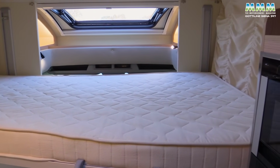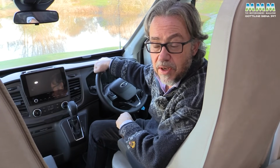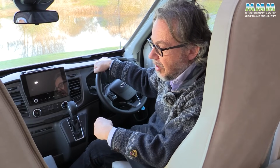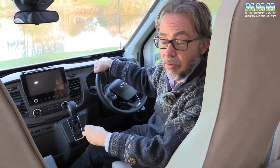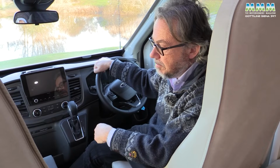Now the next job, of course, is to go for a drive. But before I do, I should mention some of the spec that you get on this vehicle, because right at the outset I said that it comes with the security pack as standard. That gives you cruise control, heated windscreen, automatic lights and wipers, lane departure warning and assistance, and a pre-collision sensor.